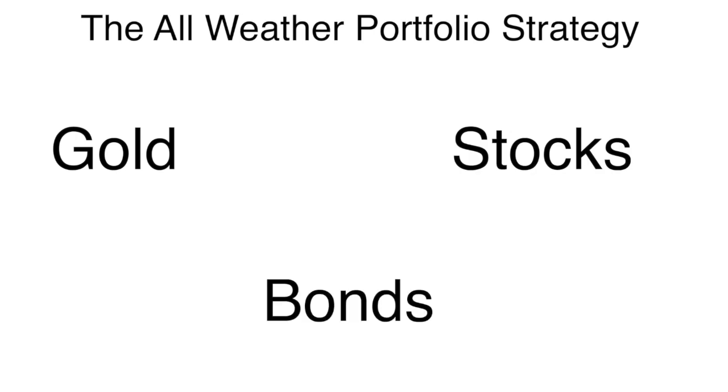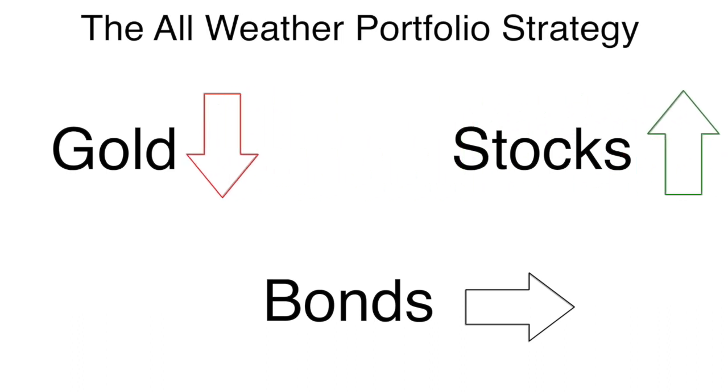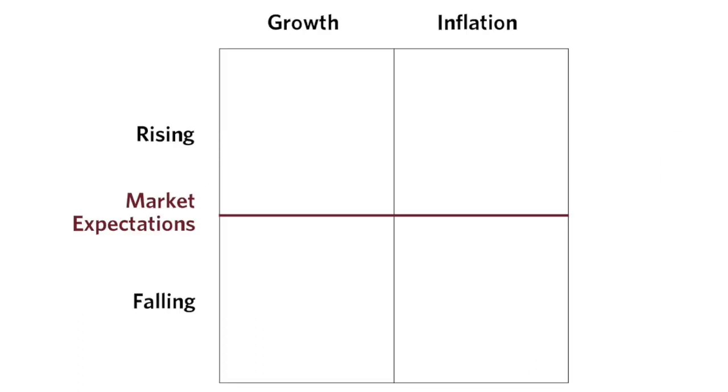The strategy of this portfolio is to combine a bunch of different assets like gold, stocks, and bonds that perform well in different environments. When one is increasing, the other might be staying the same or decreasing. So for example, if stocks go down, bonds on the other hand will go up and so will gold. The different assets in the portfolio balance each other out and that's why you're going to see less declines by using this portfolio. The all-weather portfolio is meant to do well in all different expectations of the market, whether growth is rising or falling or prices are rising or falling.